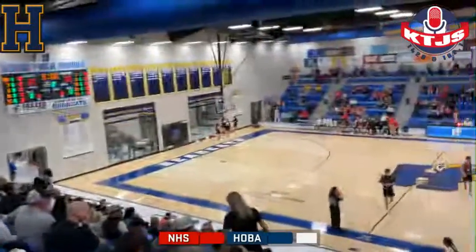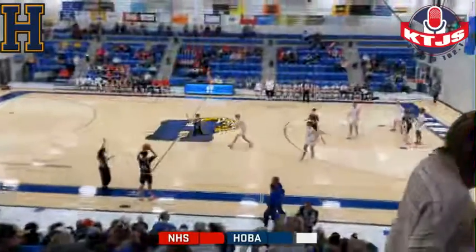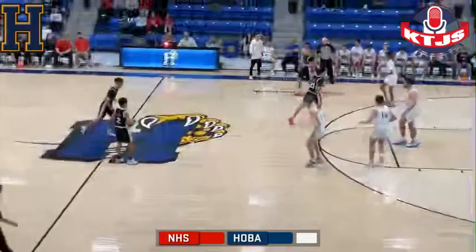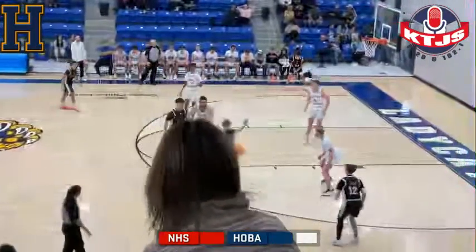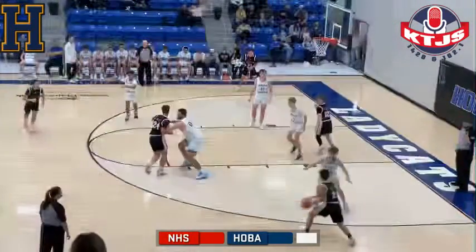All right, we're back starting the second quarter. Balanced scoring attack on both sides. Nobody with more than 4 points. Noah Callens with 4 points leading the way for everybody. Gunnar Jackson, 3, 2, and 2 for Aiden Allen and Craig Russell for the Indians, who have the ball starting out here in the second quarter.